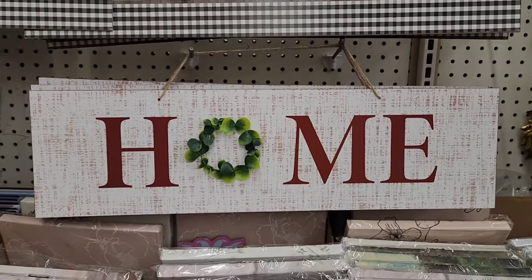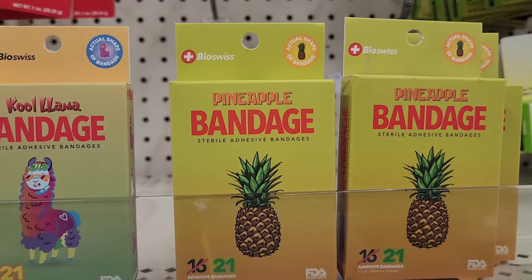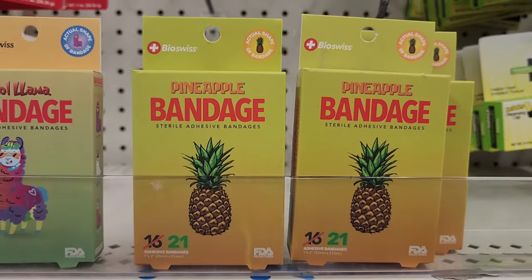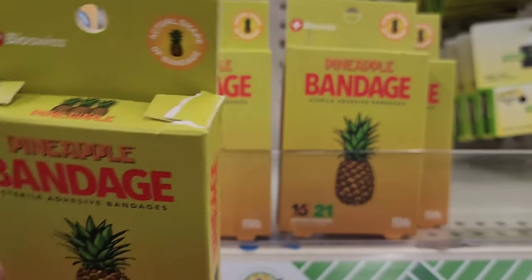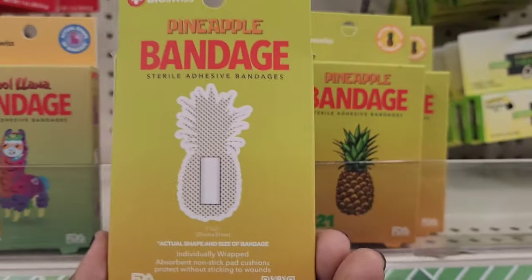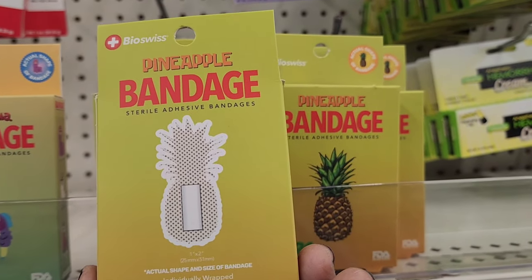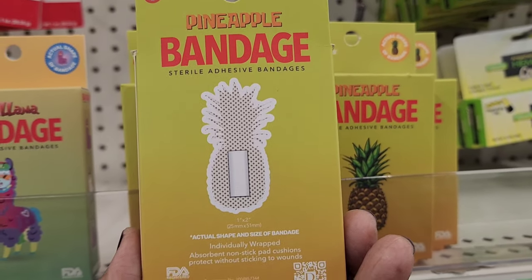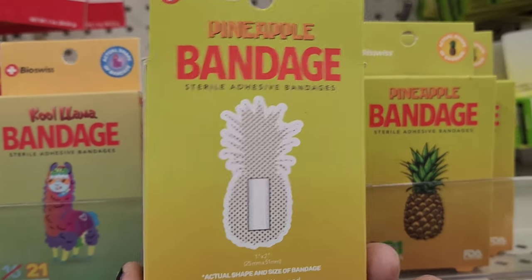Beautiful, really, really beautiful. The pineapple bandages by Bio Swiss, self sterile adhesive bandages, and it's 21 pieces, FDA approved, FDA registered. But look at it, how pretty. Pineapple here, and look at it. It's pineapple bandage, sterile adhesive bandages, actual shape and size of bandage, individually wrapped, absorbent, non-stick pad cushions, protect without sticking to wounds. So that's great.